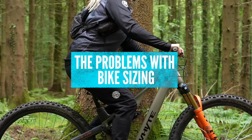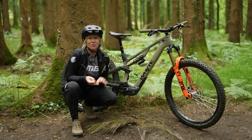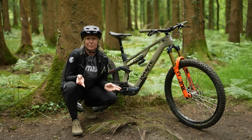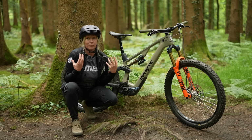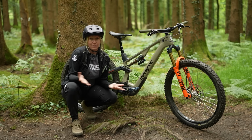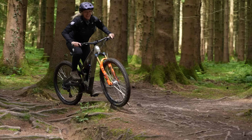Now, there's many factors that influence what size we think we need. It could be the size of the last bike we had. It could be the advice from a brand on their website. It could even be advice from a friend or a shop. Or maybe you even did a demo and you tried a particular size that you really liked.